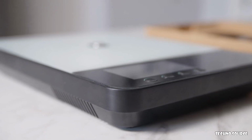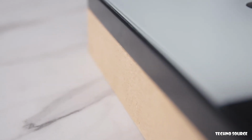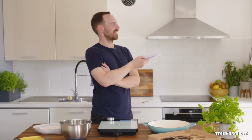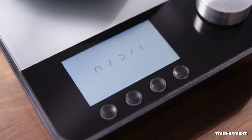We created the Tempo to do just this. The sleek design makes the Tempo easy to store or transport. Accessories and cables tidy away neatly in the cork base, which is held closed by powerful magnets. I said that last bit really weird way, didn't I? Powerful magnets. It's really easy to set up and start cooking with.